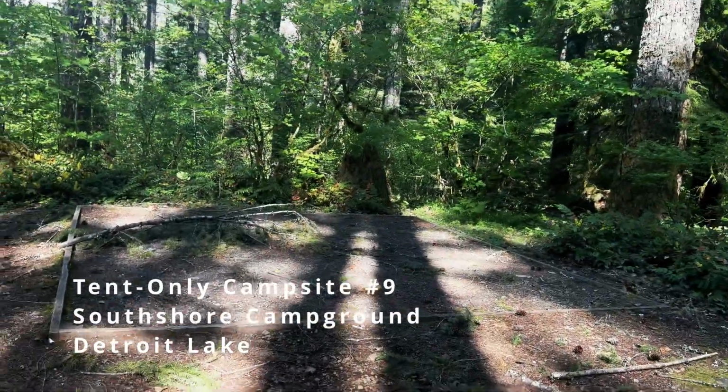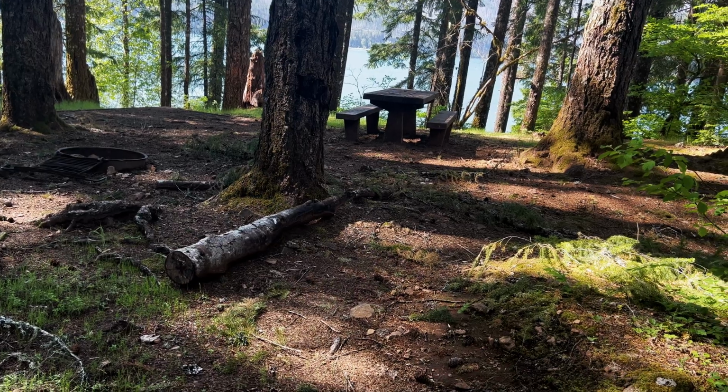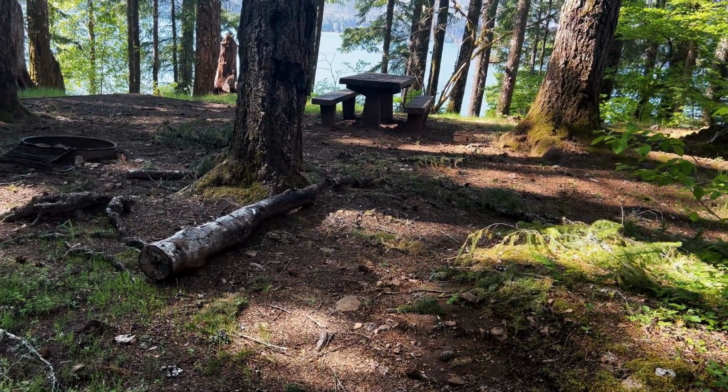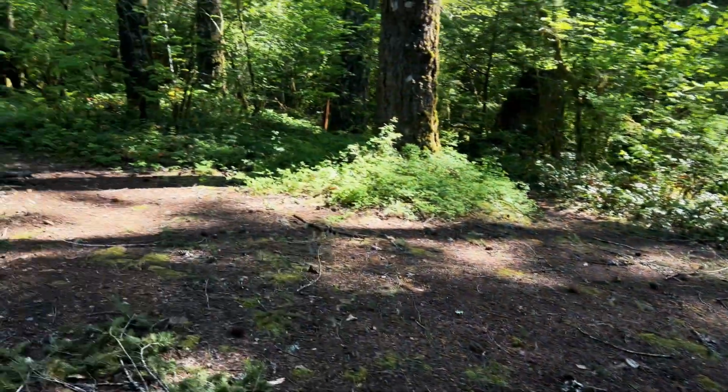So here you've got a tent pad, picnic table, fire pit, kind of a central big one. Doesn't have immediate lake access, but does kind of have like an eagle's eye viewpoint at the top of the whole area. Spot 12.